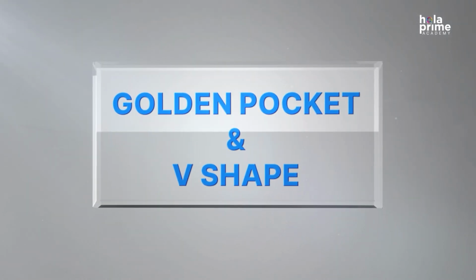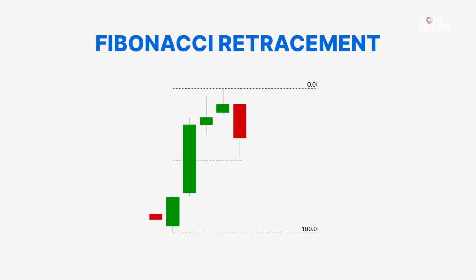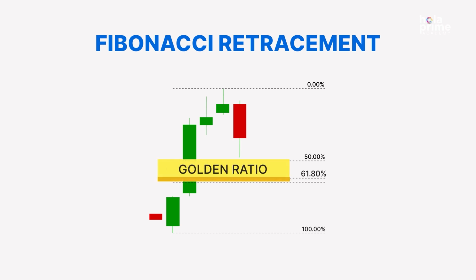In this video, we're going to take a look at one of my favorite trading setups. It's a mix of the golden pocket and a V-shape. Essentially, the golden pocket is a Fibonacci retracement between the 50% and the 61.8% levels. The 61.8% level, of course, being the golden ratio, and a level that a lot of traders take a look at.